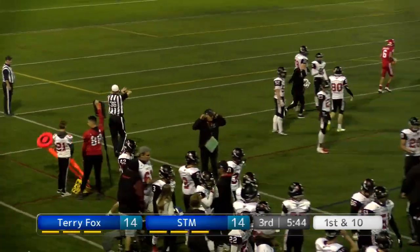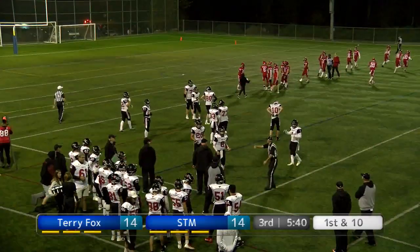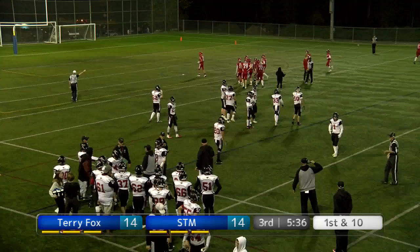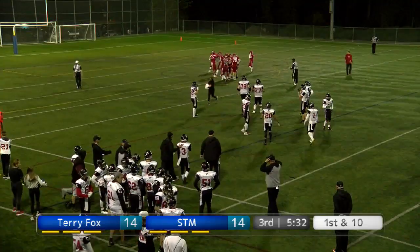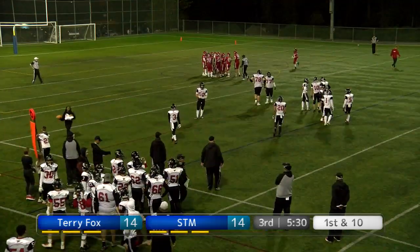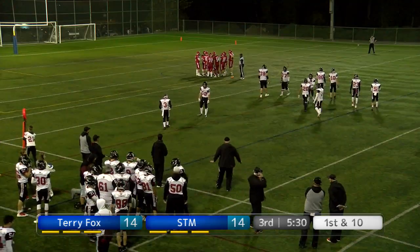Yeah, and again, good to see some great kicking here. Absolutely, both these guys have a leg on them, no question about it. And as we said, because of the parity in high school football now, you never know when it's going to just come down to the kicking game as far as championship games and playoff games.